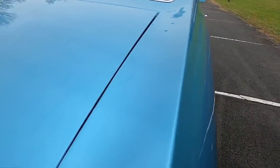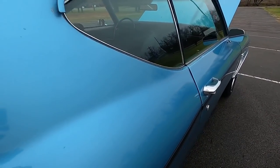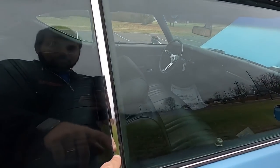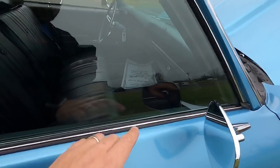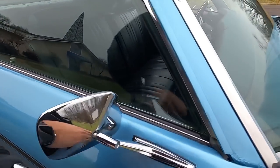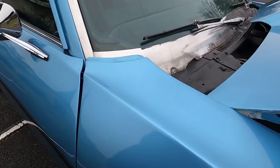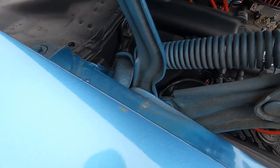Coming on back, you got a line right here. Looks like your window seals are gonna have to be changed out on this side too, all the way around. They're brittle. Right here looks pretty good. Put a new seal on the outside of the window. Missing a trim piece just like the driver's side. Spot there.